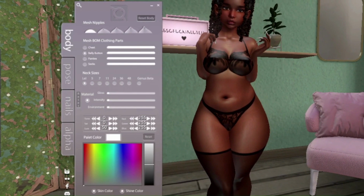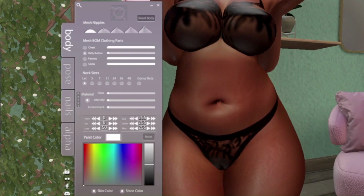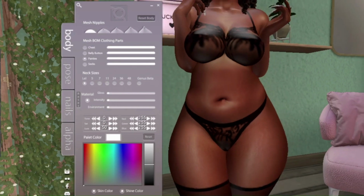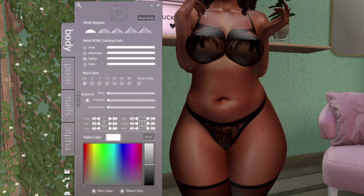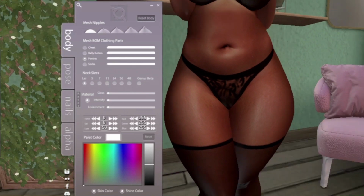But one thing that I do like about this body is actually the belly button option. Naturally you have that cute button, or if you don't like it, you can have a more outward one like that, but the default setting is the one that you can see now, and that's how I usually keep my belly button.